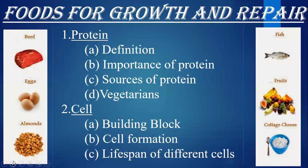Each cell has a different lifespan. For example, blood cells die after 30 hours. Skin cells die after 19 days. And bone cells die between 15 to 25 years. This is all that we have discussed in this lesson. I hope there isn't any confusion now.